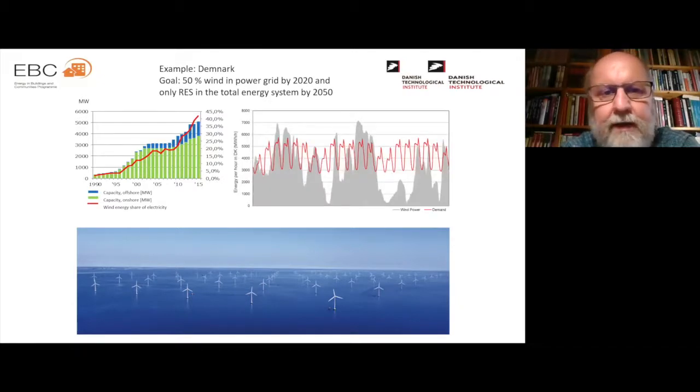Next, please. Here you can see the red line is the demand for power in Denmark, in part of Denmark, for 3 weeks in the winter, while the gray area is the wind production. So you can see there's not a complete match, on the contrary. Next.